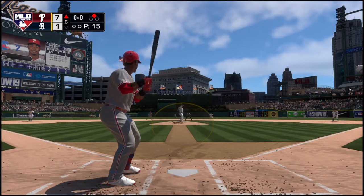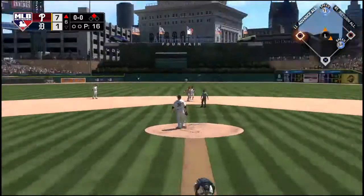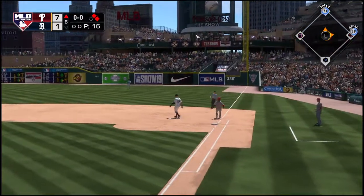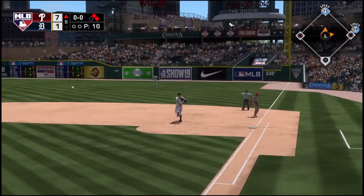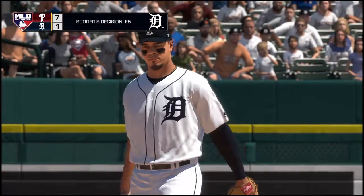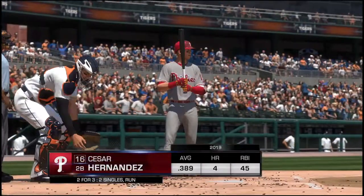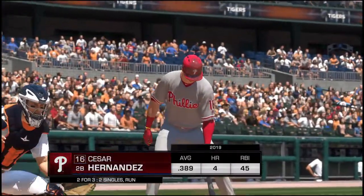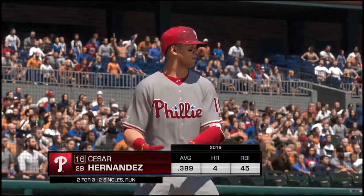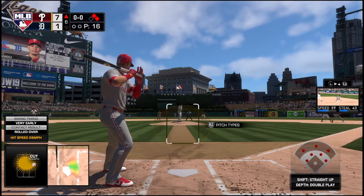Into the box now, Jean Segura. Rolled slowly down the third baseline. To his right, Candelario. The throw pulls the first baseman off the bag, and both runners are going to be safe. This will go down as an E5, as you can see the exasperation on his face. Following the error, it's now runners at first and second. That'll give way to the veteran second baseman, Cesar Hernandez.